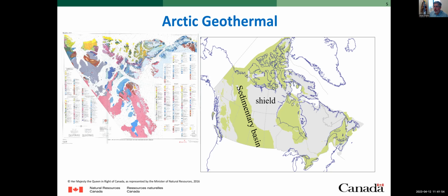But also we have to look at where data is available. And we can take another, more simple approach and divide Canada into two categories, the sedimentary basins and not. And it's in the sedimentary basins that we have the vast majority of data on temperature gradients in the country. And that's because this has all been collected by the petroleum industry over the last several decades. So most of what we know on geothermal potential is derived from petroleum wells that are drilled across all these green sedimentary basins. Then we have this big area in the north called part of the Canadian Shield, where we have virtually no data at all.